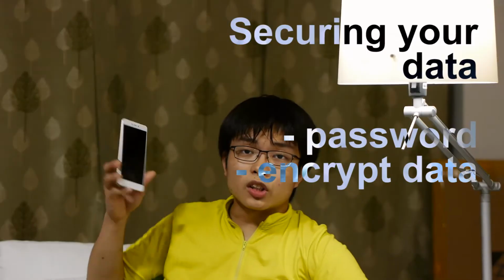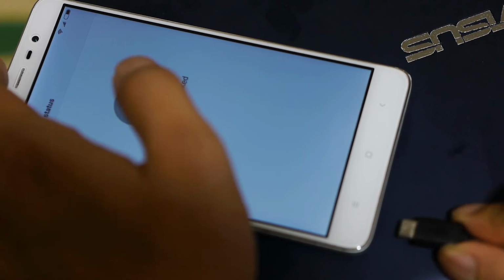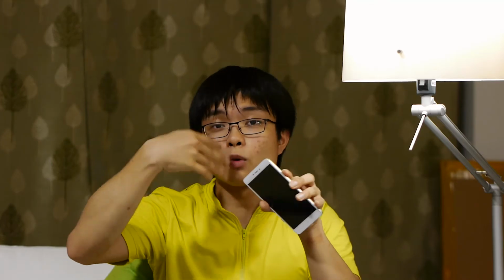The third thing you can do is lock your bootloader. Okay, what is a locked bootloader and why does it matter? Well, if your bootloader is unlocked, basically anyone can take your phone, plug in a USB cable, put your phone in a certain mode, and then flash certain files on it so that they can modify the system and maybe get your data. Xiaomi phones sold through official channels are always bootloader locked.